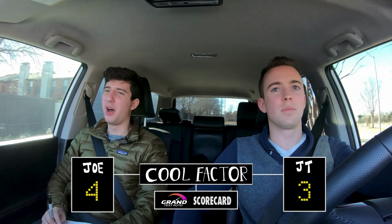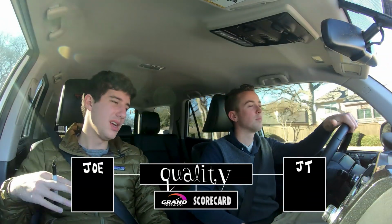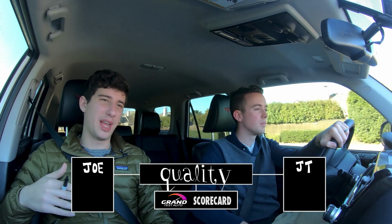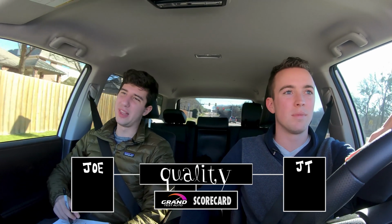Just because of the off-road capabilities, which is cool to me. Now, we've already kind of touched on this a bit, but we're going to talk about quality next, which for me is a little low. This interior is dated. The navigation is clunky. The dials are clunky. So I'd probably go with a 6.